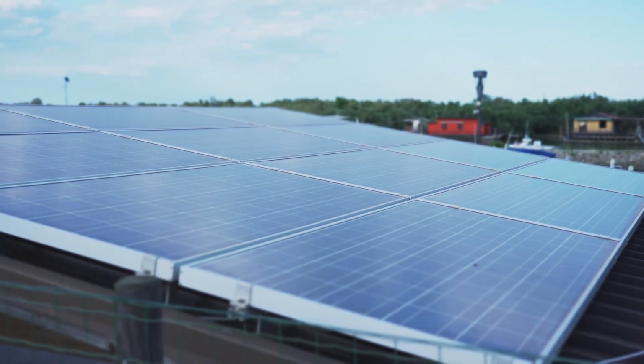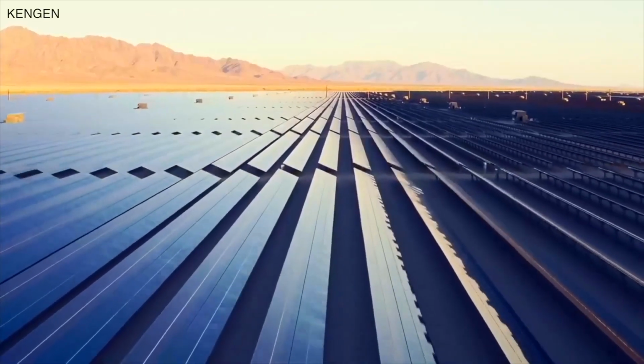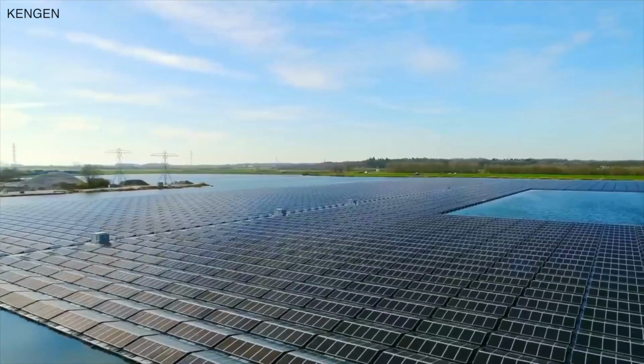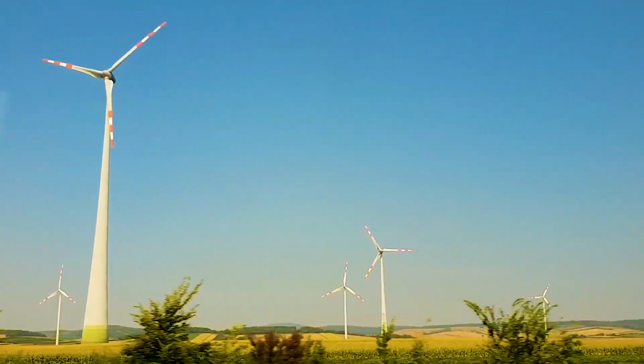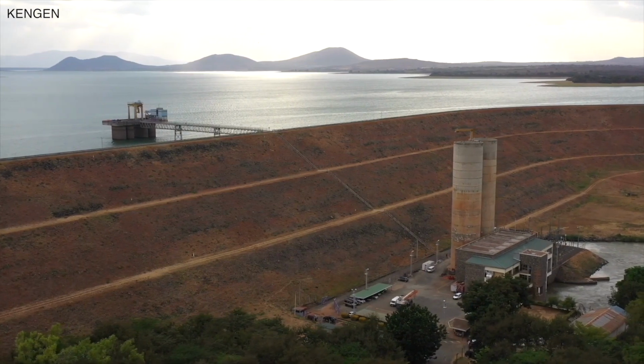Moving on, let's talk about renewable energy and how you can create your own electricity system. Renewable energy sources are natural and abundant forms of energy that can be continually replenished within a relatively short period. These sources including solar, wind, hydroelectric, geothermal, and biomass harness energy from sustainable natural resources.